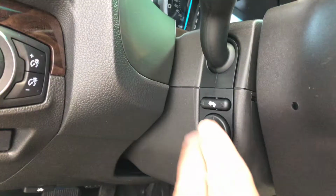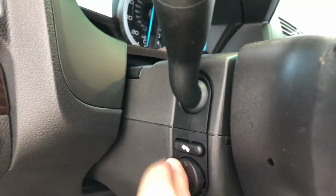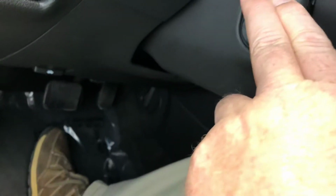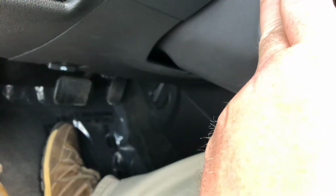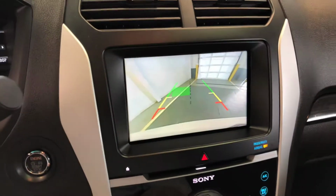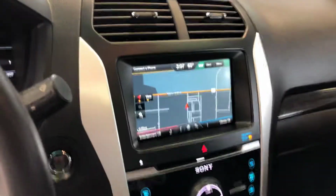Leather pointed seat trim, panoramic moonroof, memory seat, power tilt and telescoping, power pedals. Navigation, rear camera, Sony premium audio system, and much more.